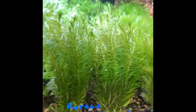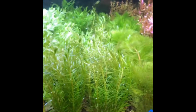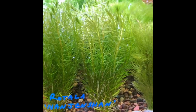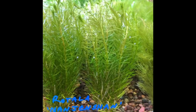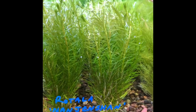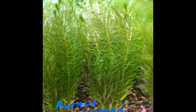Another Rotala here. This is actually another one that's fairly common. This is a cultivar, Nanjing Shan. This is what it looks like when we first get it. Now, a month from now, there's going to be a lot of a pinky reddish color to it, and those leaves are going to be several inches long, each one. And they're going to be kind of wavy too, which really gets neat. But you've got to make sure you're leaving enough space in between there.